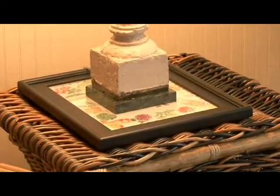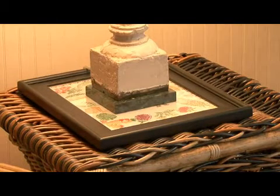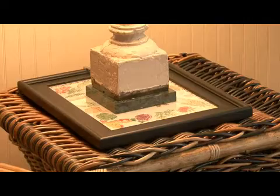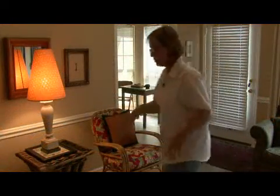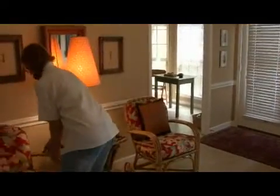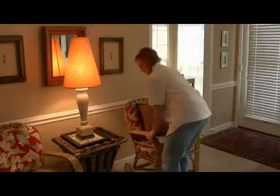And then when you bring your furniture closer together, it creates more of a unit, and it creates more of a full, heavy feel, and it just makes it a little cozier because it brings it together. So bring the chairs together.